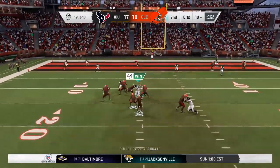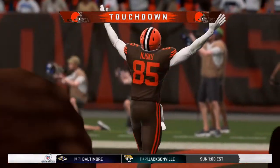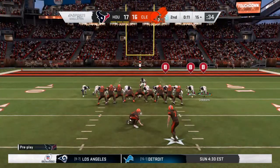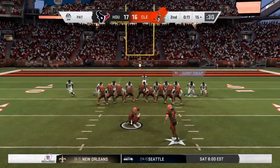A first down throw for Mayfield. Njoku pulls this one in. He's got it for a Cleveland touchdown. David Njoku, as the first half is winding down, as they are an extra point away now from tying this football game.